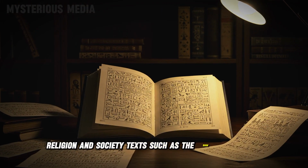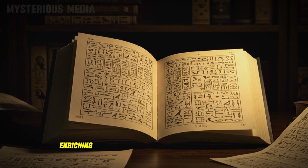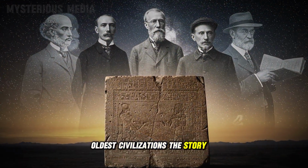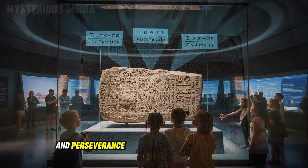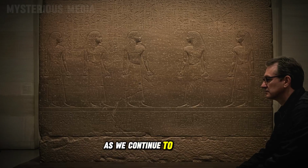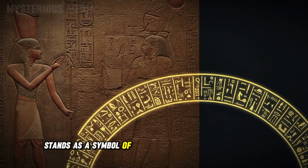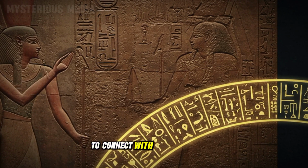Texts such as the Book of the Dead, royal decrees, and literary works became accessible, enriching our understanding of one of humanity's oldest civilizations. The story of the Rosetta Stone is a testament to human curiosity and perseverance. It reminds us that even the most enigmatic mysteries can be unraveled with dedication and insight. As we continue to explore the remnants of ancient cultures, the Rosetta Stone stands as a symbol of the enduring quest for knowledge and the bridges we can build across time to connect with our shared past.